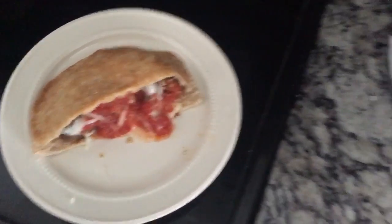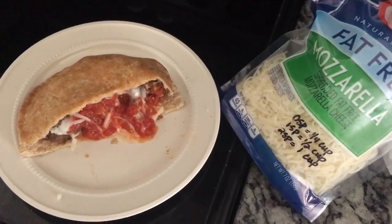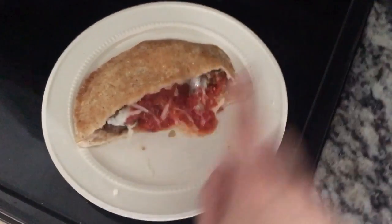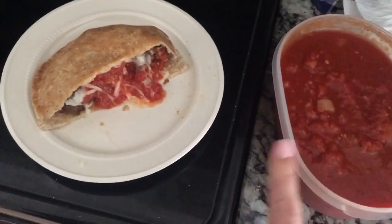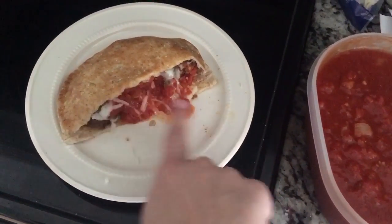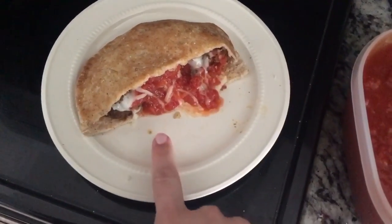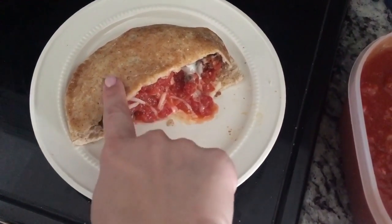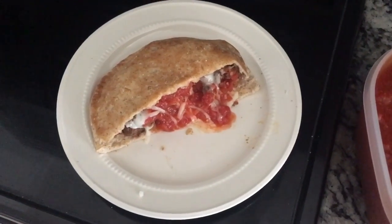Then I have some fat-free mozzarella on there, probably a 1/4 cup or less. So that's 0, but also simply filling. And then I have some of the tomato sauce that I made yesterday on there that's simply filling and 0. So this is entirely simply filling, or it would be 9 points for this and the meatballs. Can't wait to try it.